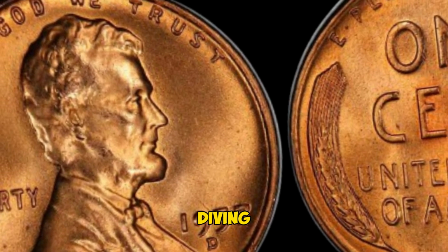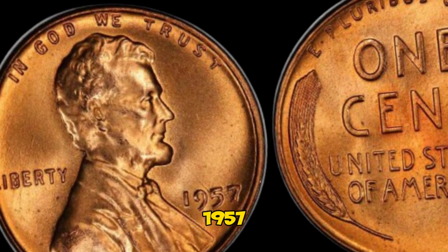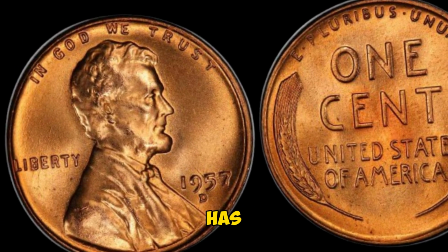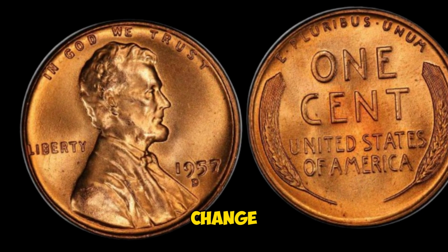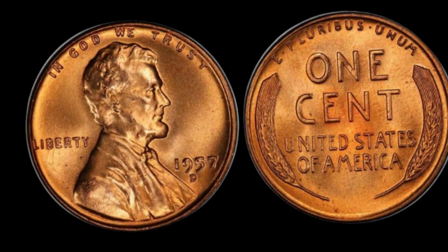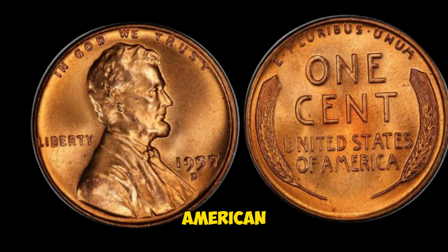Today, we're diving into a remarkable piece of numismatic history, the 1957 Lincoln penny. This seemingly ordinary coin has a fascinating story and a surprising value that might just make you check your pocket change. So let's get started. The Lincoln penny, officially known as the 1-cent coin, has been a staple of American currency since its debut in 1909.